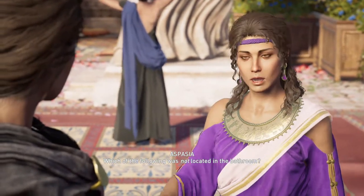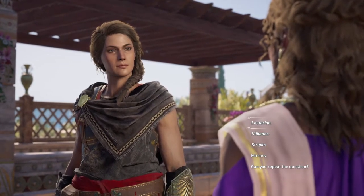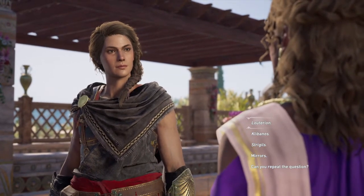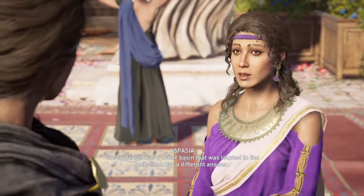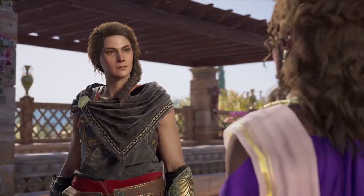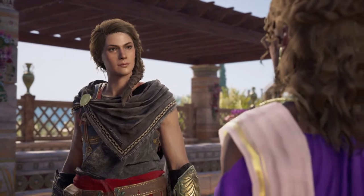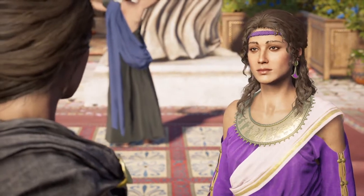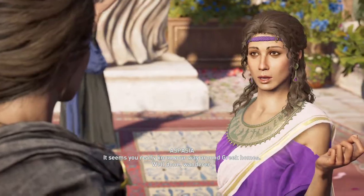Which of the following was not located in the bathroom? The loutērion was a water basin that was located in the bathroom. Try a different answer. Correct! The klibanos was a mobile oven usually found in the kitchen. It seems you really know your way around Greek homes. Well done, Wanderer.